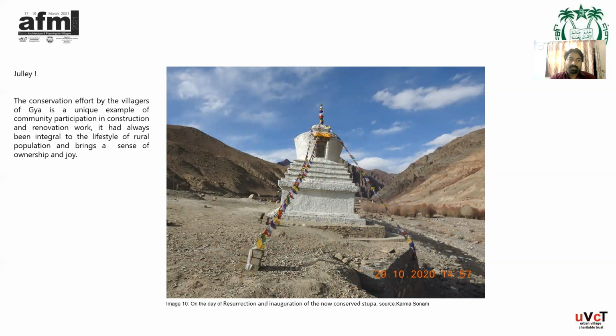The conservation effort by the villagers of Gaya is a unique example of community participation in construction and renovation work. It has always been integrated into the lifestyle of the rural population and brings a sense of ownership and joy to the people here.